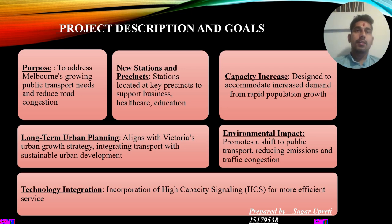This project will incorporate advanced high-capacity signaling technology, where the tunnel will allow more frequent, reliable train services. This project is aligned with Victoria's strategy to promote urban growth and reduce greenhouse emissions.